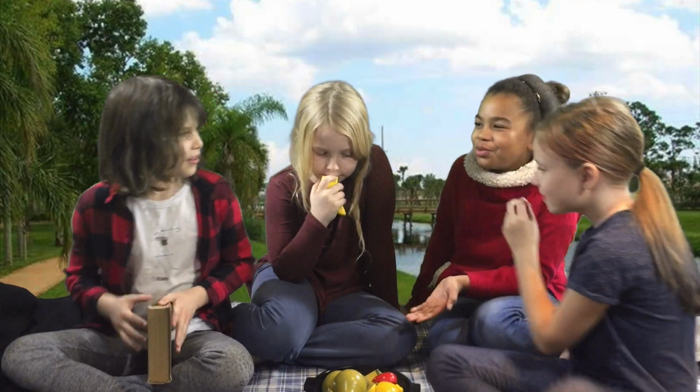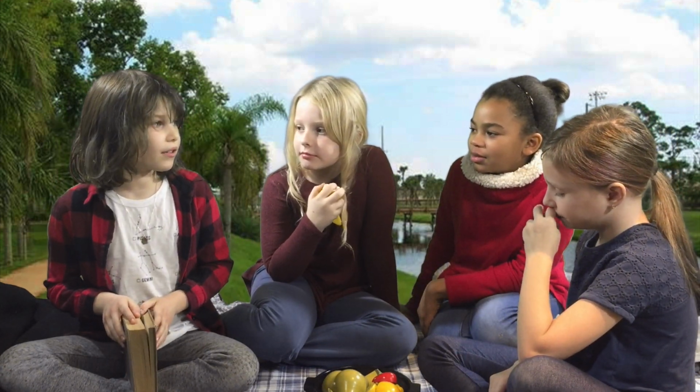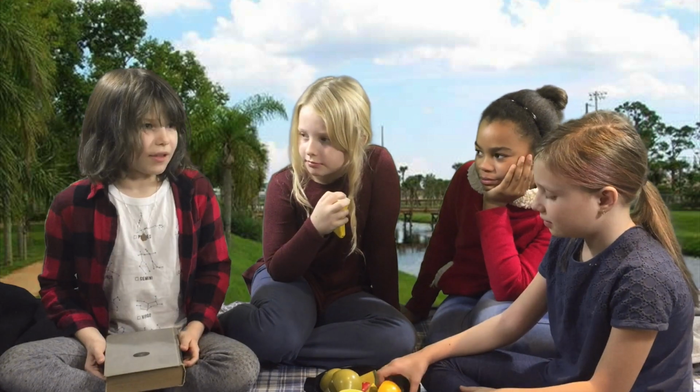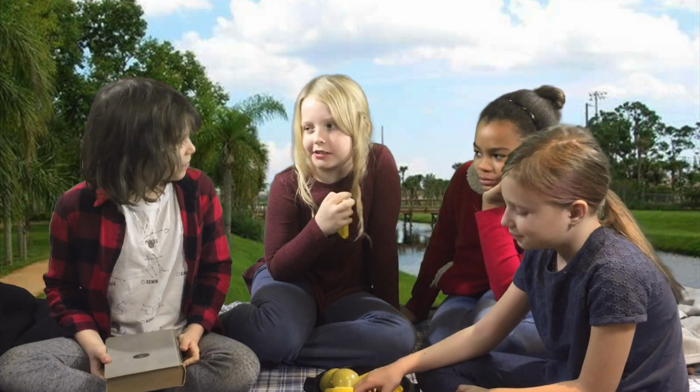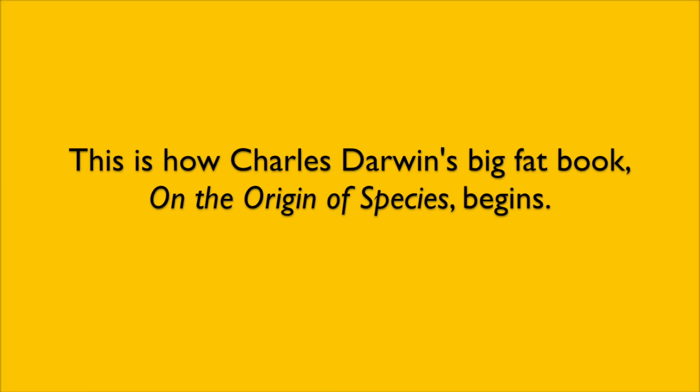About evolution, revolution. Well, it was about how Darwin figured out how animals changed over time. In that big fat book. Which book? This book. Let's read the first page.